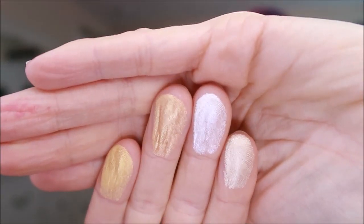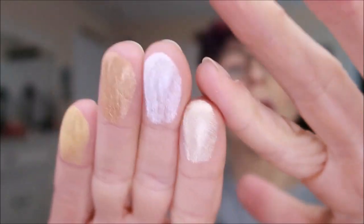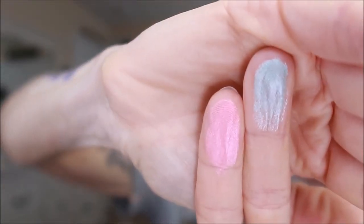Actually, I'm just going to put it on my finger. Figure you can probably see it better that way. And these are some of the colors. Look at that. Isn't it beautiful? I mean, these obviously are the colors that I would use for highlighting, and I'd probably use these on my eyes. And then the other two colors, they're very smooth. And these are the other two colors. Again, I would not use them as highlighters. I would use them on my eyes. They are freaking gorgeous, guys. And they're very smooth, like I said.